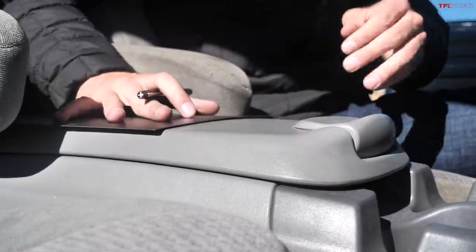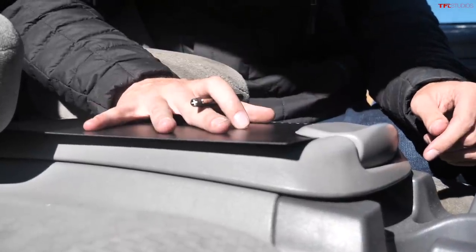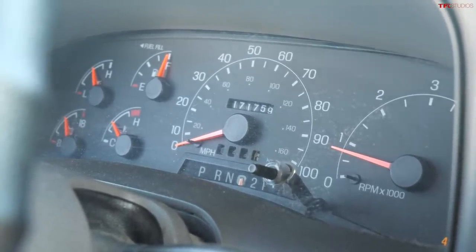Now, you could get the Excursion in a bench seat, or you could get it in this two-seater with a console. And if you got the console, you got this little thing labeled clip, which is great for holding your papers. One thing I really do like about the interior of the Excursion, because it's based on a vehicle that was used for work, it's got a very comprehensive set of gauges.